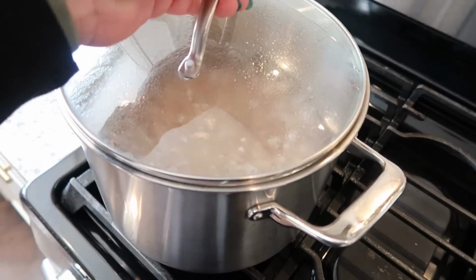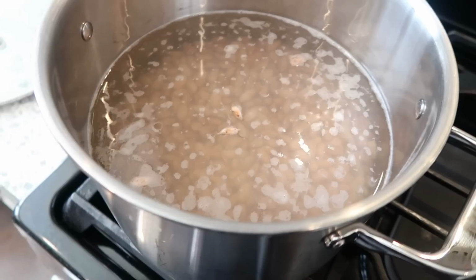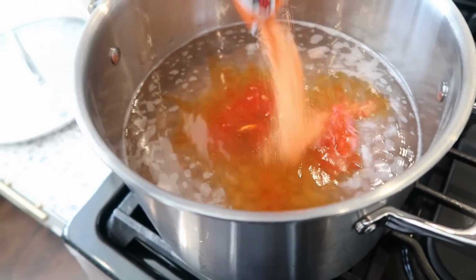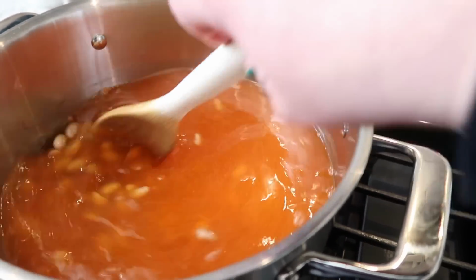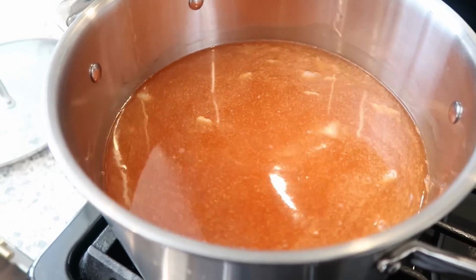Okay, so we're gonna go ahead and cook our beans for the week. So I've just got my beans that I soaked overnight in this pot with some cold water. I'm gonna add 2 packets of the Goya seasoning. Stir this up. And dried pinto beans usually take about 45 to 60 minutes to cook. It just depends on how tender you want the beans.